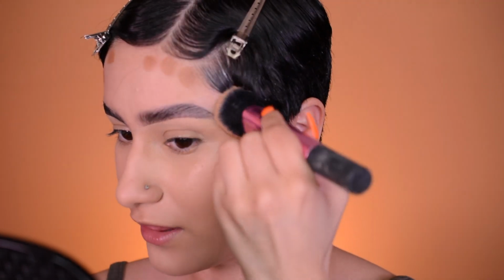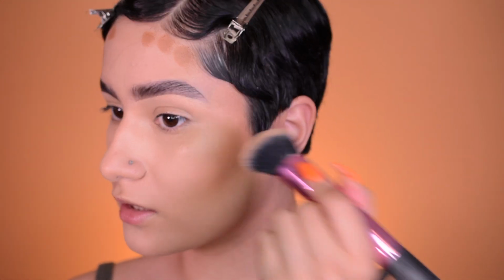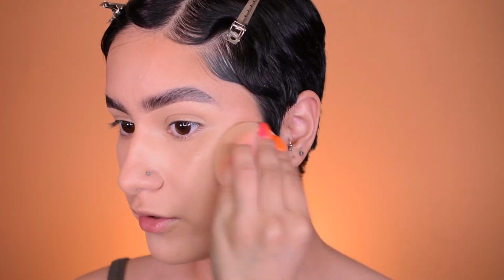I've been loving this brush. It's the Real Techniques. It rubbed off the name, but it's an angled synthetic brush, and I've been loving it to blend out my contour. Go back in with the sponge that you blended out your foundation with and just blend it out even more.